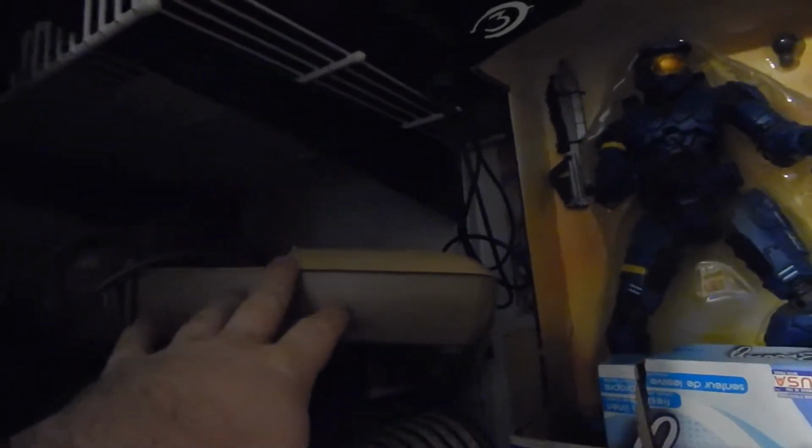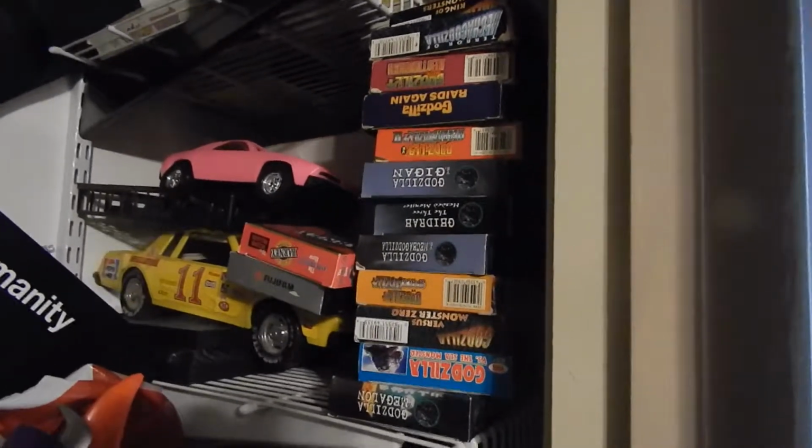My Atari 2600 does work. I just don't have it out. My RCA Studio 2, I can't make it work because it's weird. And then just a lot of miscellaneous stuff, like a lot of my VHS collection is in here. A lot of Godzilla stuff. Some stuff I've got online.